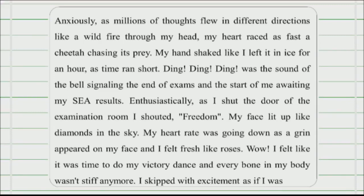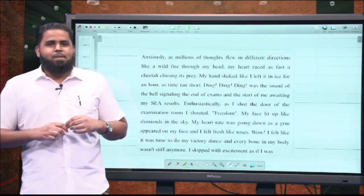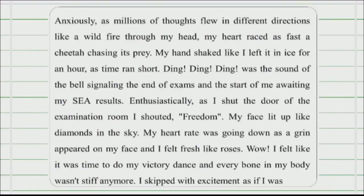So parents, you see the kind of stress our students are under, right? So please do everything in your power to comfort them and give them all the support that they need while preparing for this exam. All right, I skipped with excitement as if I was jumping a skipping rope. It was the best feeling ever, and this work was submitted by Damara Johnson.